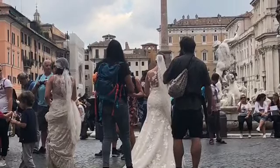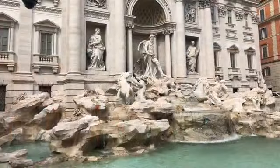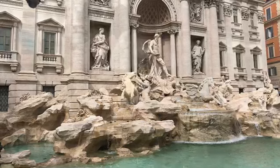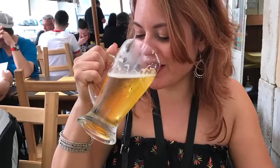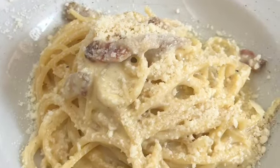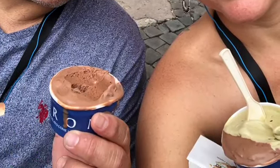And we had to walk a few steps away from the Plaza Navona to go see the Trevi Fountain. We had lunch around the Plaza Navona and we also tasted the local beer. And yes, we have to eat a gelato before leaving.